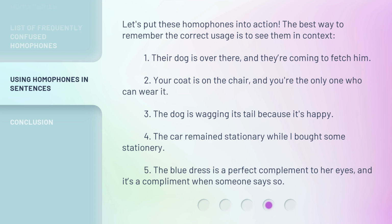4. The car remained stationary while I bought some stationery. 5. The blue dress is a perfect complement to her eyes, and it's a compliment when someone says so.